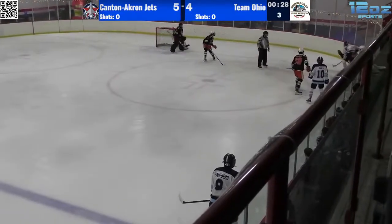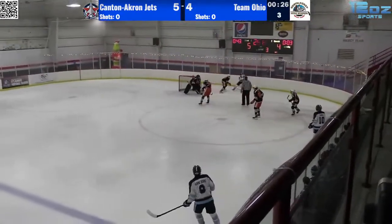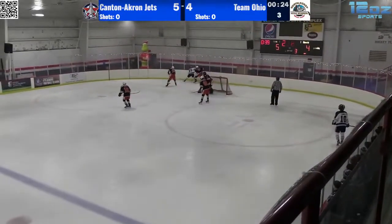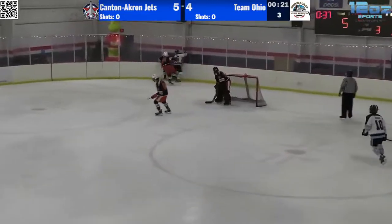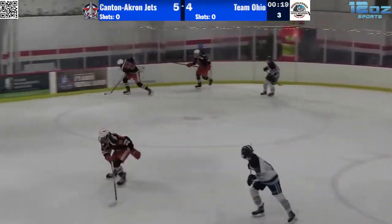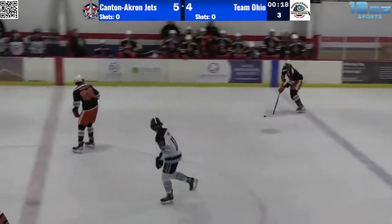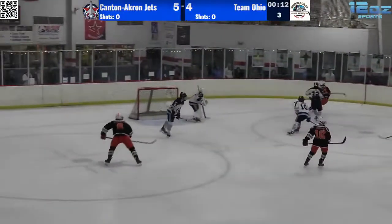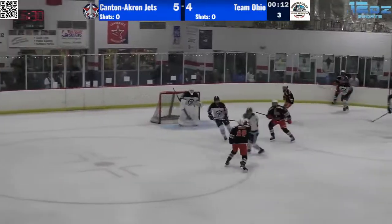Vazarov pins it to the right wing corner. Vazarov, going off the check, still has it. Fighting through the stick check of Edwards. Out of the box comes McCarthy. Power play for Team Ohio, but there's just 15 seconds left in regulation. Carrying ahead is Edwards in the zone down the right side. Edwards, shot blocked in the corner by Oscar Luke. 10 seconds left in regulation.